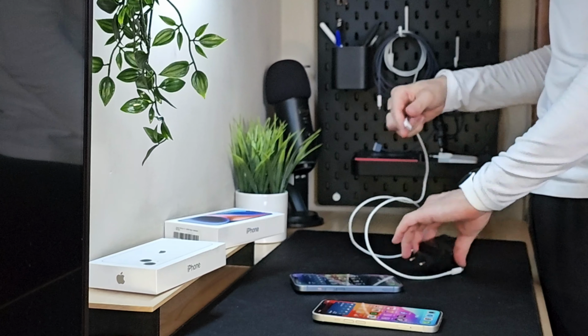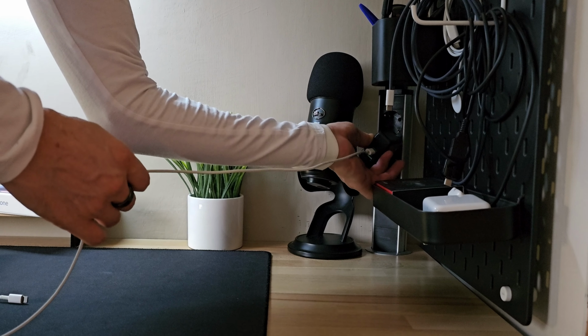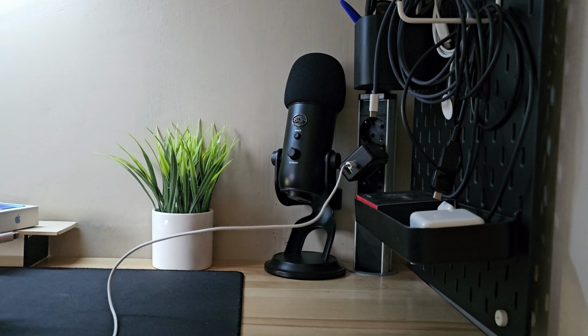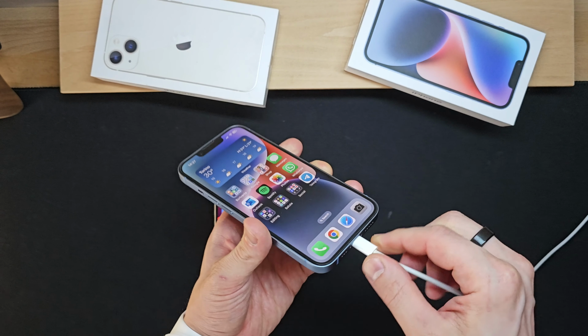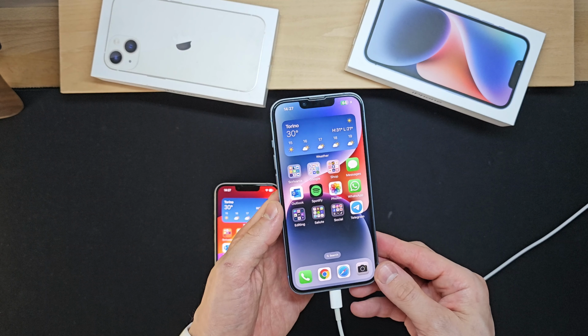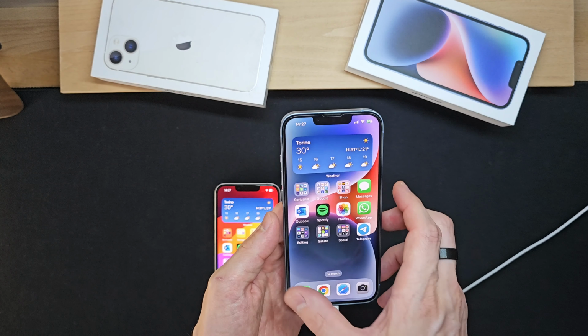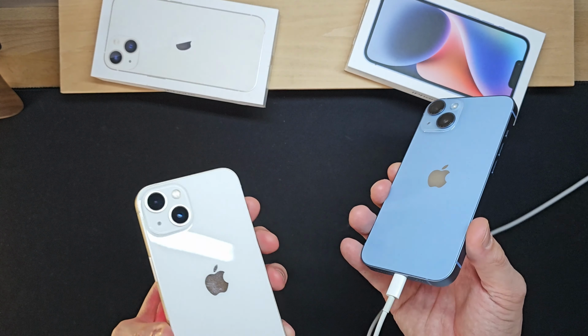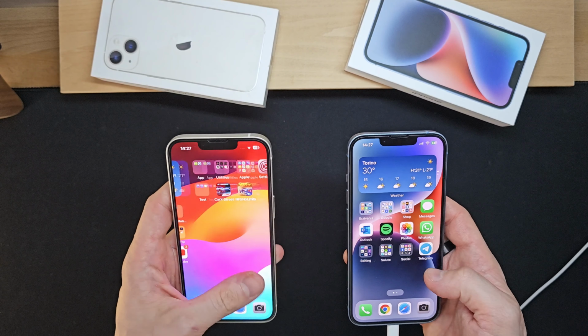However, I noticed that the iPhone 14 charges faster than the iPhone 13. I did some research online, and it seems that Apple has improved the cooling system, allowing for faster charging. If this is the case, it would explain the greater efficiency and quality of the new model. In conclusion, I have to say that between the iPhone 13 and the iPhone 14, I prefer the latter, especially for the camera updates and the new SOS features.